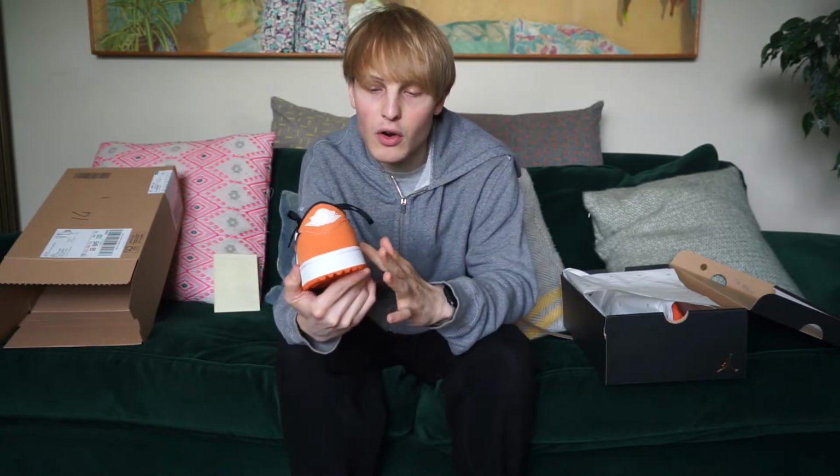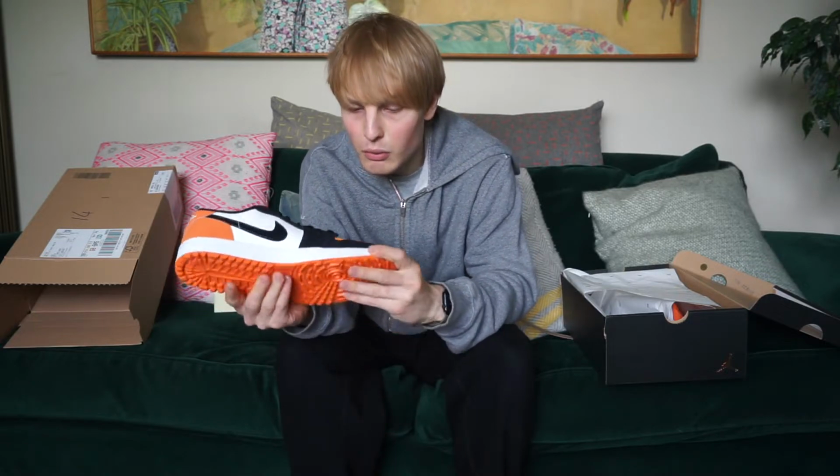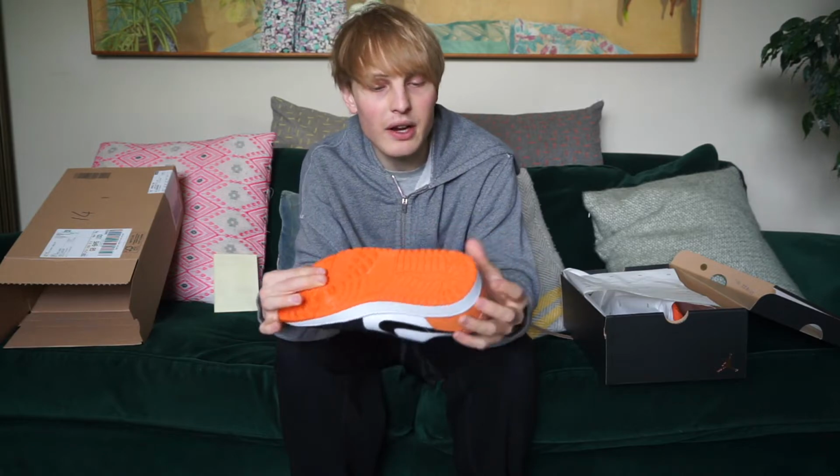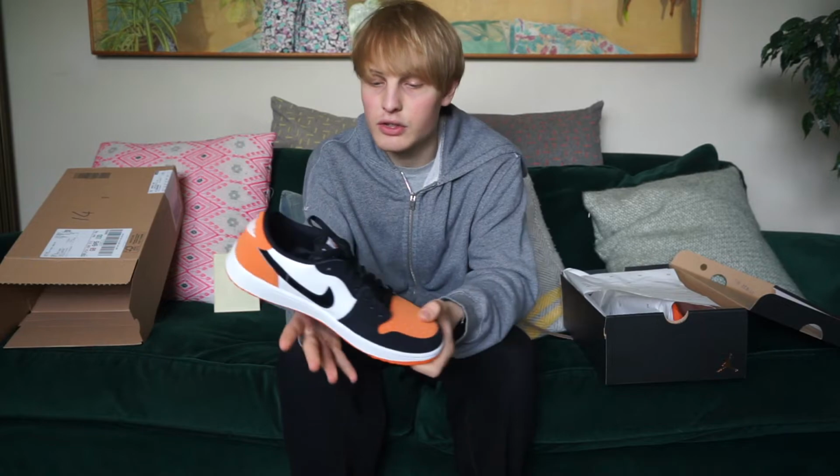Swoosh, you've got this hit of patterned leather, and then on the back, orange suede again. Really bad suede and just general build of the shoe. I'm not really a fan of it, but the colour blocking is nice for a Shattered Backboard kind of themed golf shoe, and I think this will do well long term.